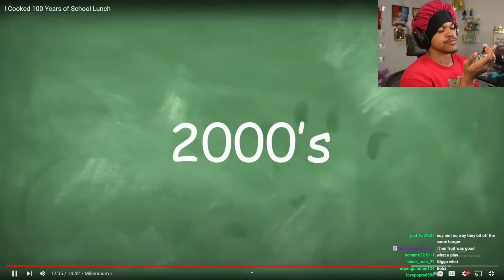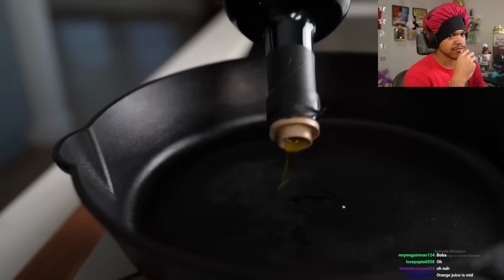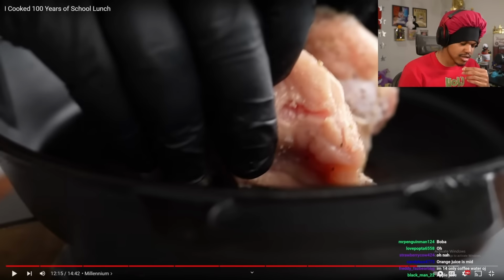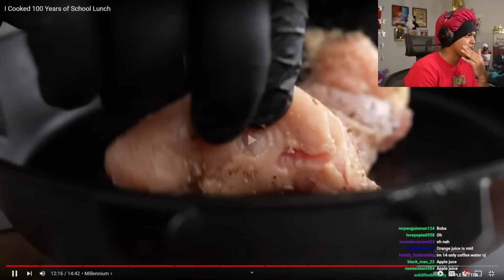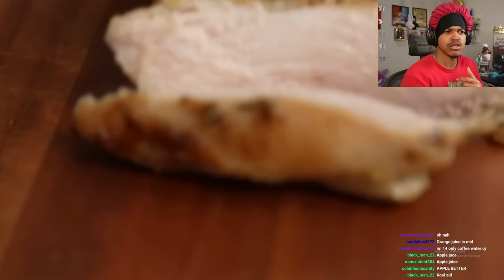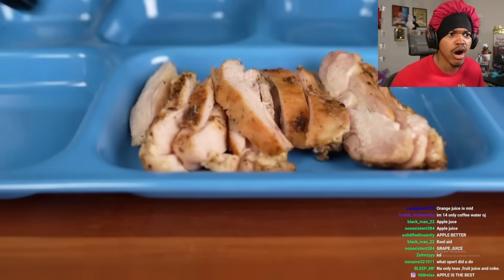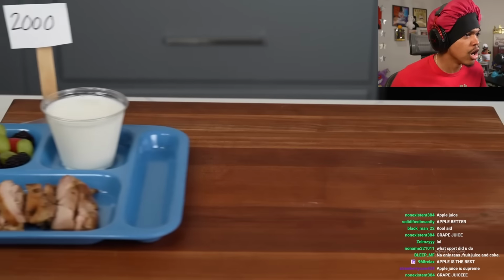An average school meal costs about $2, and this is what a refrigerator looked like. In the 2000s, the government and schools started noticing a concerning rise of obesity. And because of that, schools started providing healthier food options like grilled chicken. Nothing special, but it was the first step towards a more nutritious meal. They also cut back on a lot of desserts and offered fresh fruits instead. So in the 2000s, school lunches was grilled chicken, celery and carrots, fresh fruits, and milk.